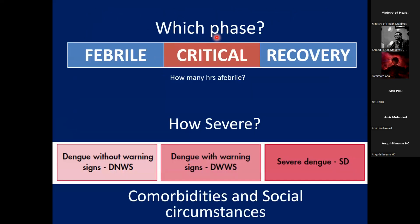So when you have a patient with a fever or you suspect dengue, there are 2 questions you should answer. One is which phase is it? Is it the febrile phase, the critical phase, or the recovery phase? In the febrile phase, usually it's around 3 to 5 days, as you know. The critical phase is when the fever goes down, you have this critical period. And then you have a recovery period, after 48 hours of the critical period.